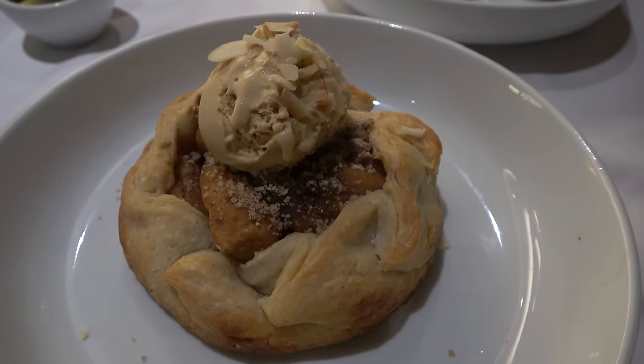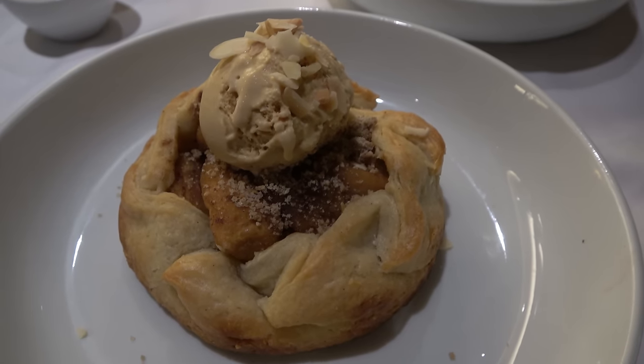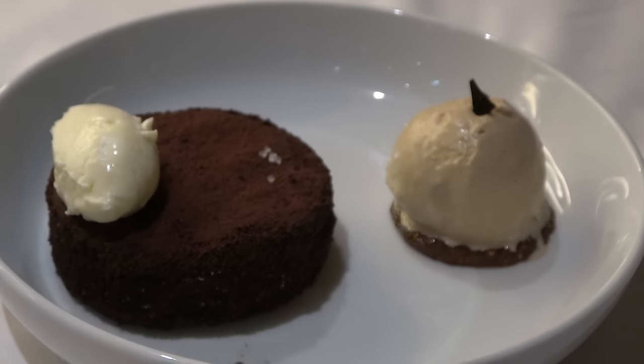The dessert course has indeed showed up. I got a caramel apple pie. All the desserts, I believe, are served with gelato. And Molly got a coffee brownie type thing.